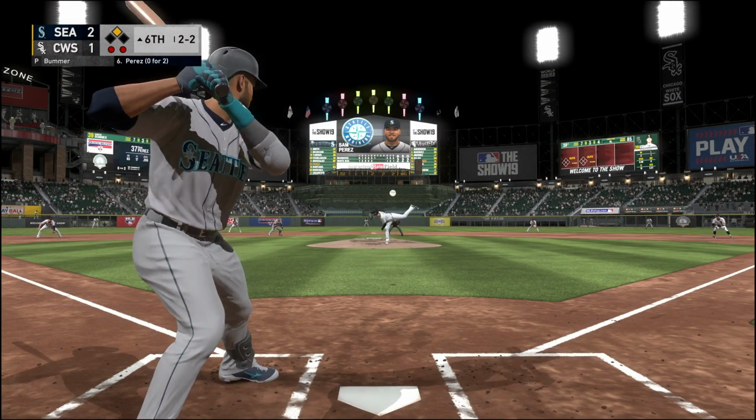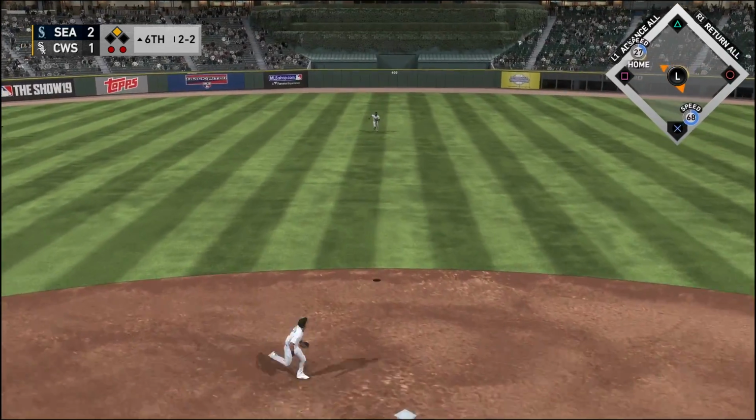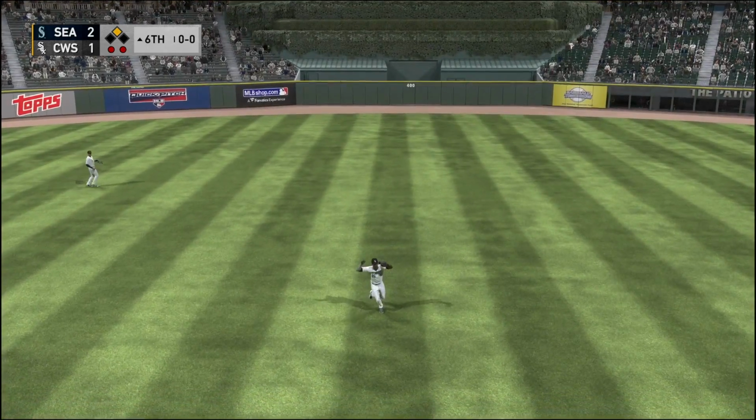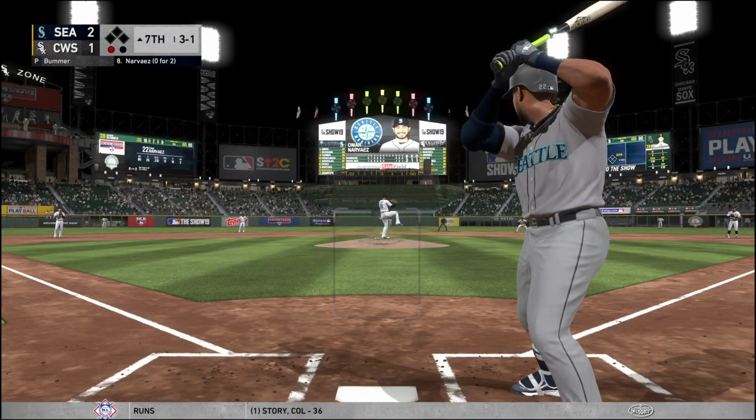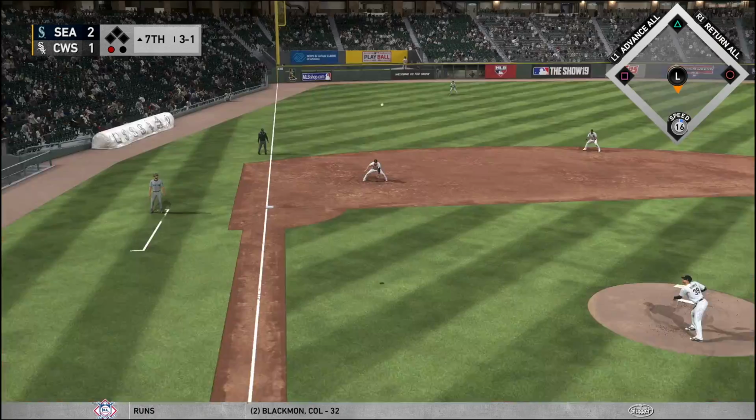And up comes Sam Perez, who's been ice cold. He's going to hit a blooper to center field, but Robert is going to run that one down with the sliding catch. That's a nice effort by the young center fielder, as now we move on to the top of the 7th.